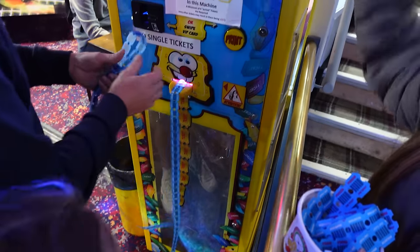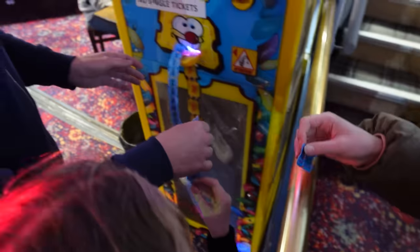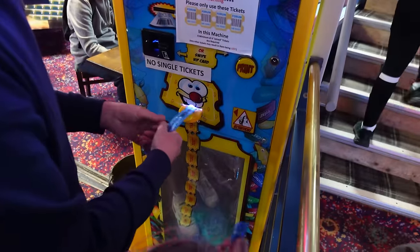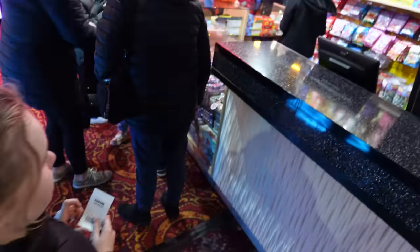Tickets in to see what we get. Get them all out. Thank you very much. Chew it up. 251 tickets. Two penny chews in each.